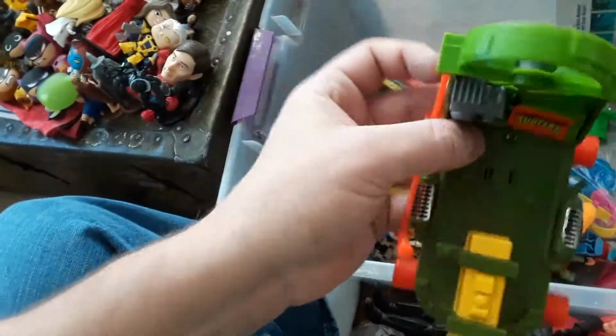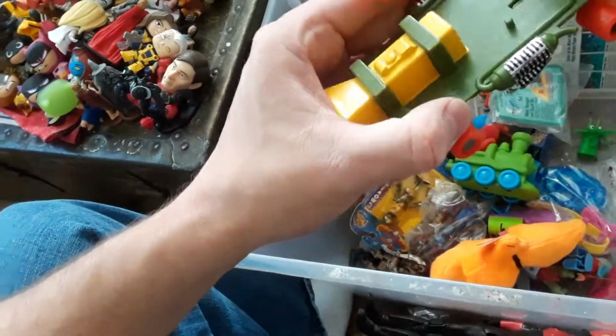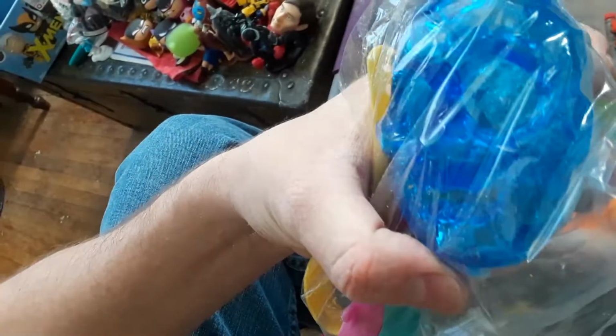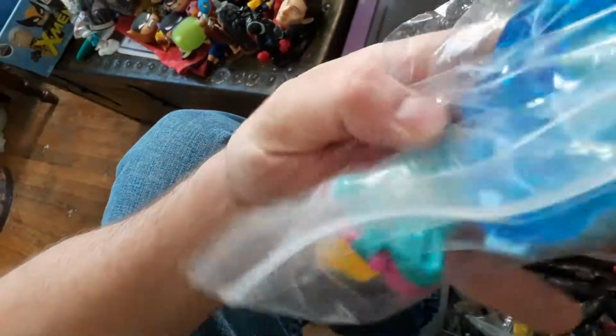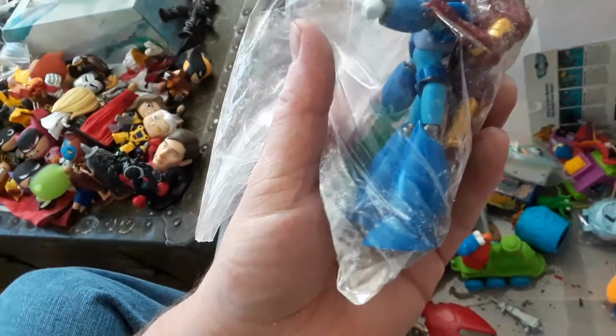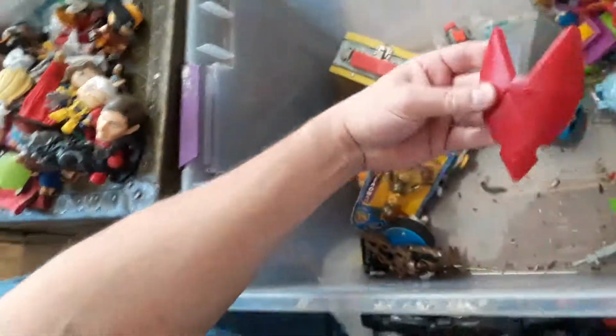Here's the Teen Turtles. Turtle. Don't know what these things are called, but it's a Teenage Mutant Ninja Turtle thing. There's a Sonic the Hedgehog thing. Here's a Polly Pocket and a Mad Max thing. And there's a Chameleon. There's an Iron Man and here's a shield or something.